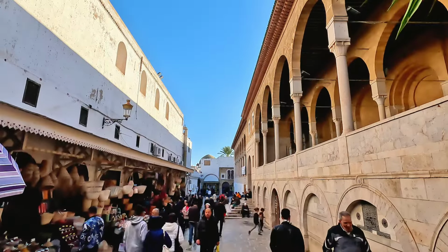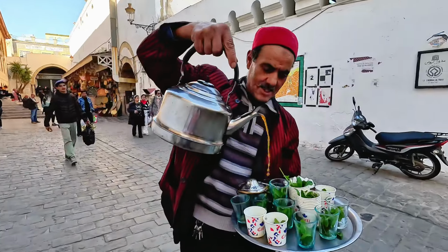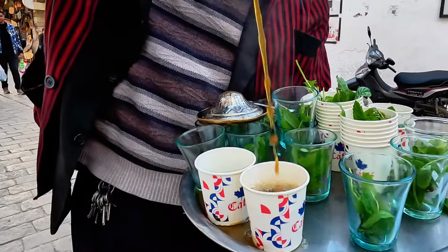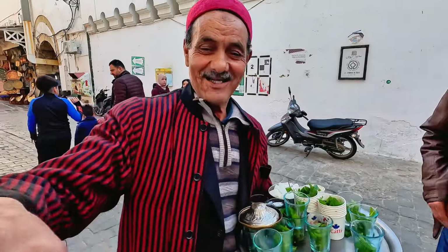As I was admiring the structure and its courtyard, I was approached by a traveling mint tea vendor. I couldn't resist. It was a bargain at 1 dinar, or around 30 cents.